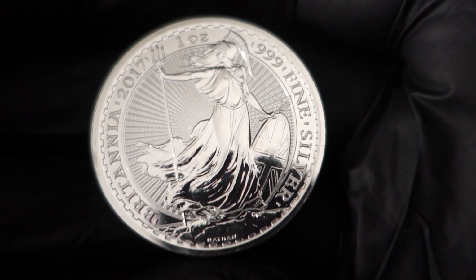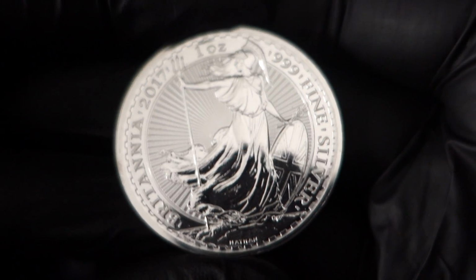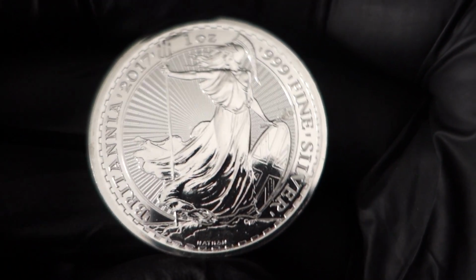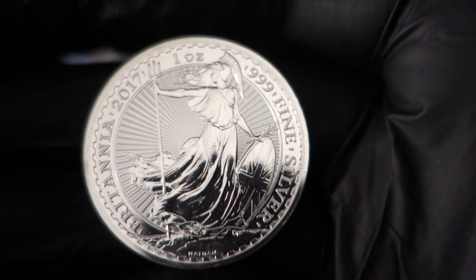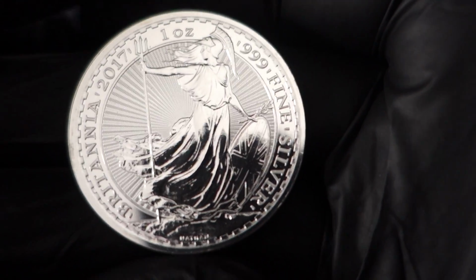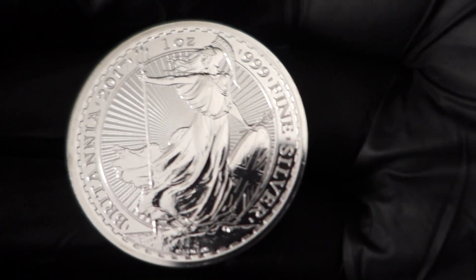Now you can think that your coin is worth more than it is, you can believe that it's worth more than it is, but you need to have some type of factual information to reinforce these thoughts and beliefs. You can't just make the assumption that it's great.